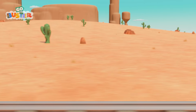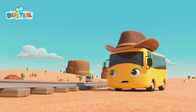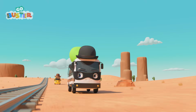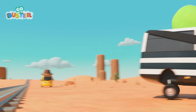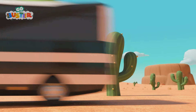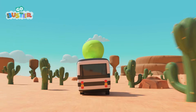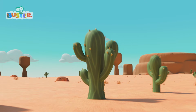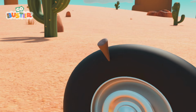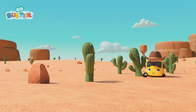Wow, Bandit jumped in front of Suki the train. Wait for the train to pass and... Where did he go? Oh no, he's going the other way. That was sneaky. After him, Buster. Bandit is trying to lose Buster in the cactus field. Careful, Buster. Those are really spiky. You've almost caught him. Look out! Are you okay, Buster? Oh no, the cactus has punctured your tire.